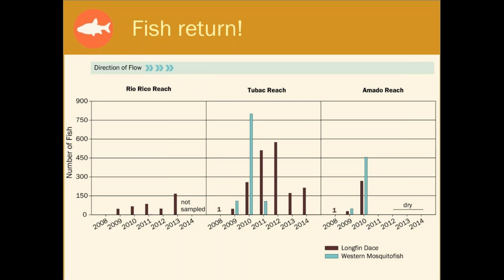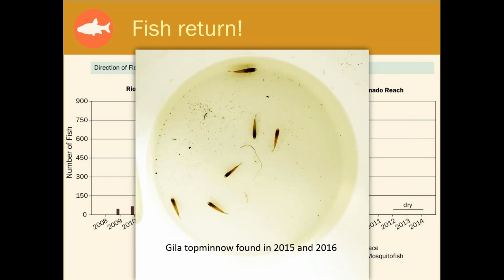And most exciting that some of you may have heard about is that the Gila top minnow came back and has been found 2 years in a row now. They're not in that graph because I only graphed through 2014, but the Gila top minnow is an endangered native fish that used to be found in the Upper Santa Cruz that had disappeared. I think it hadn't been seen in over 10 years.